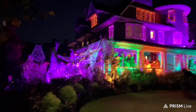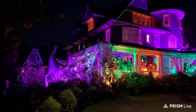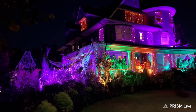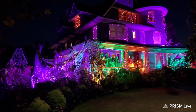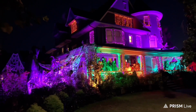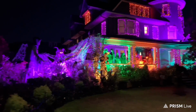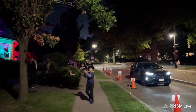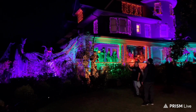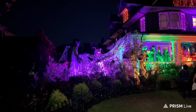I thought this was really, really incredible. Whoever did this, shout out to this person who did a super good job on this house right here. It's incredible. I'm seriously in love with the decorations. It's really, really awesome. Looks like everybody here is coming and getting their photos here. That's what everybody's doing. This looks so incredible right here. It's really good.